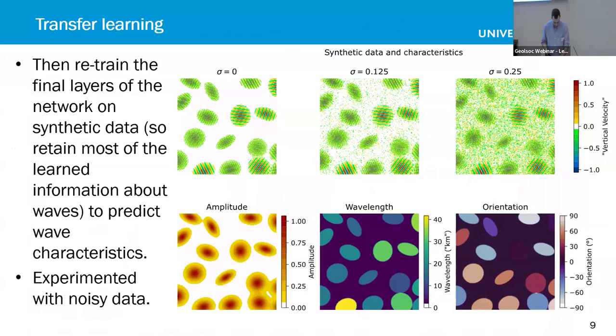The next thing I ended up doing, knowing that the segmentation model performs well, was to see if we can use this information to produce wave characteristics as well. Since we didn't have any real data for characteristics, and it was quite hard to label by hand, we created some synthetic data, which is these very nice lozenges almost. We had a play around with adding noise as well to see if that improved our predictions.